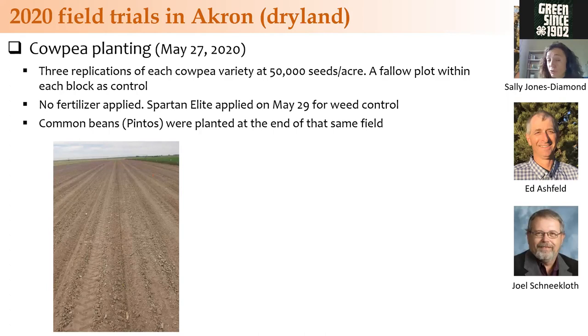At the end of the field, some common beans, pinto beans in particular, were planted. This was not planned, and they decided to do it at the Akron station. I'm really thankful for that, because it's always good to have a crop for comparison. I will show you some pictures; it has been useful.